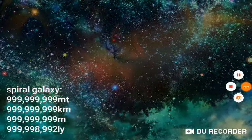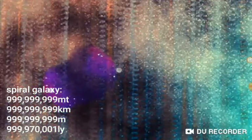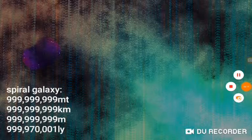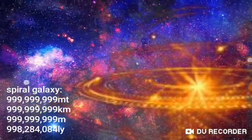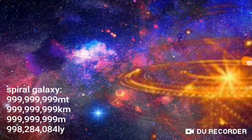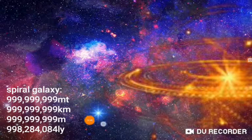Next footage. Alright, so moving out of the Milky Way, we see Andromeda galaxy right there. We see it's far. So now let's move on. We see the spiral galaxy right here, our Milky Way galaxy and Andromeda galaxy. Next image. Follow this recorder here. This is our Milky Way. This is the spiral galaxy. This is the Andromeda galaxy.